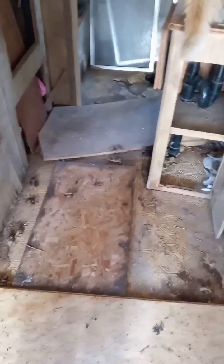This is the cat house. It's kind of dirty. Well, poopy. Cat's pooping here. But I hear kittens. I just can't find them. I don't know where they are.